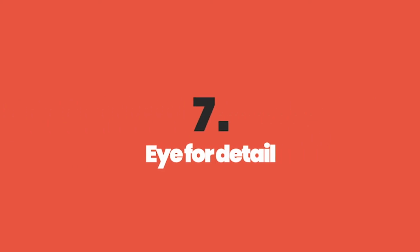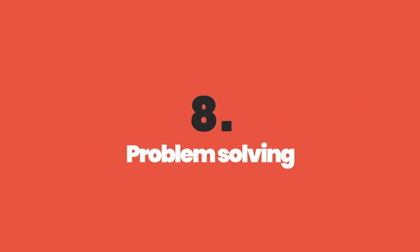Number 7, a good graphic designer has an eye for detail. There's always little things that pop up here and there, and this comes back to those little typing errors or spelling mistakes that sometimes you don't have the time to fix. A good designer will pick these up and sort them out as the design process goes on. Number 8, a good designer is good at problem solving.